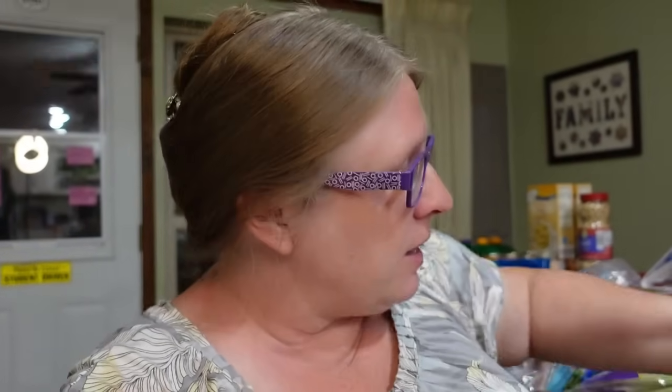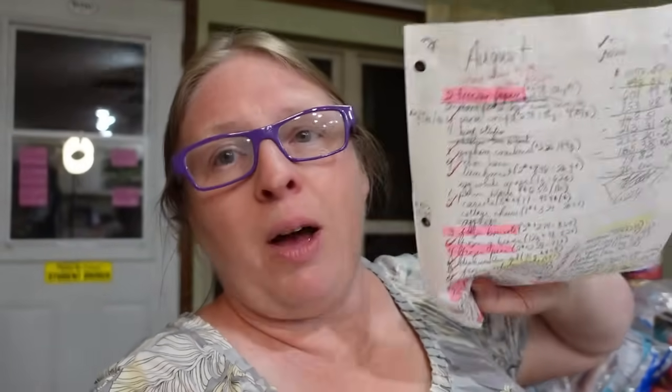$364.02 out of pocket, which when I look at, you see, I have my August and my July and my June papers. They're all on the clipboard here. They live here. That is significantly less than what my once a month stock ups have been for the last 3 months. The others have all been over $400. So, Joanne, you helped do that.